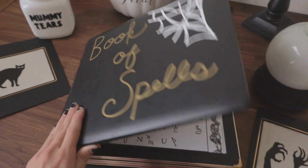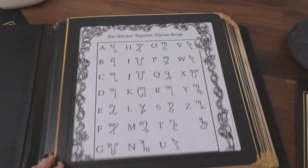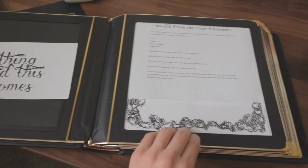I added some printables in here. This is a little witch's alphabet I found online. And then I just printed a few little spells.